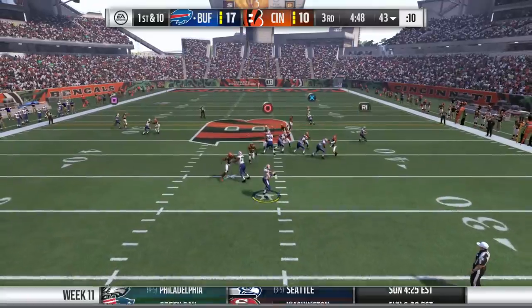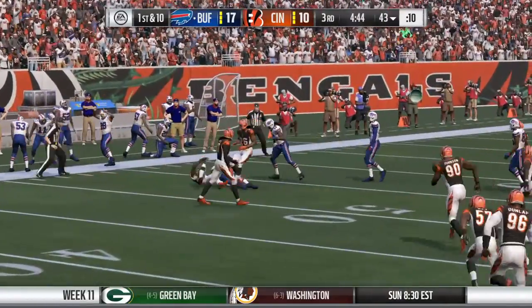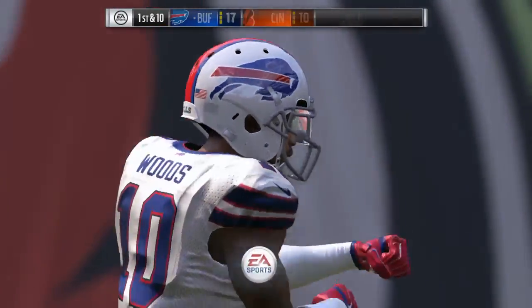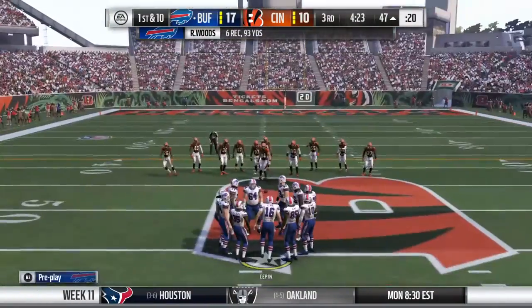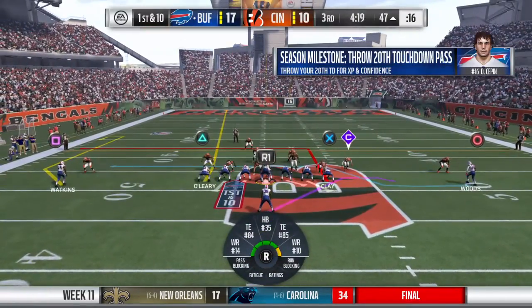Now on first down, he'll drop to throw it. And he's got the hookup here. It's Woods. And he'll be taken down, but not before he gets into enemy territory. That looked like a pretty good route combination there, because you've got to find a way to clear the guy running the drag. Because when you do, you just put the ball on him and then let him run. Yeah, he's got some space.